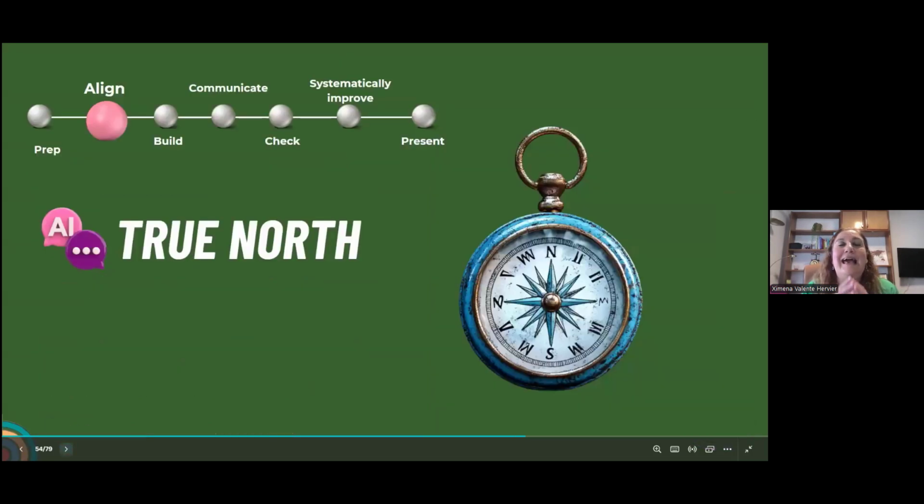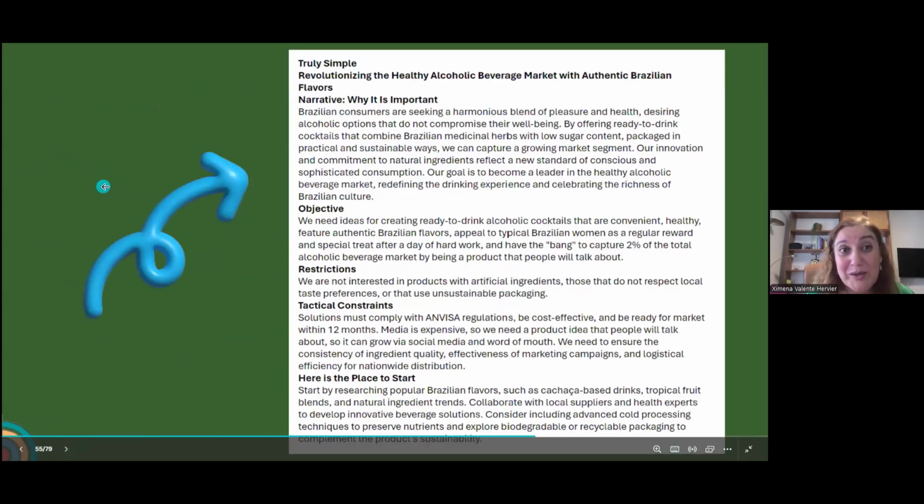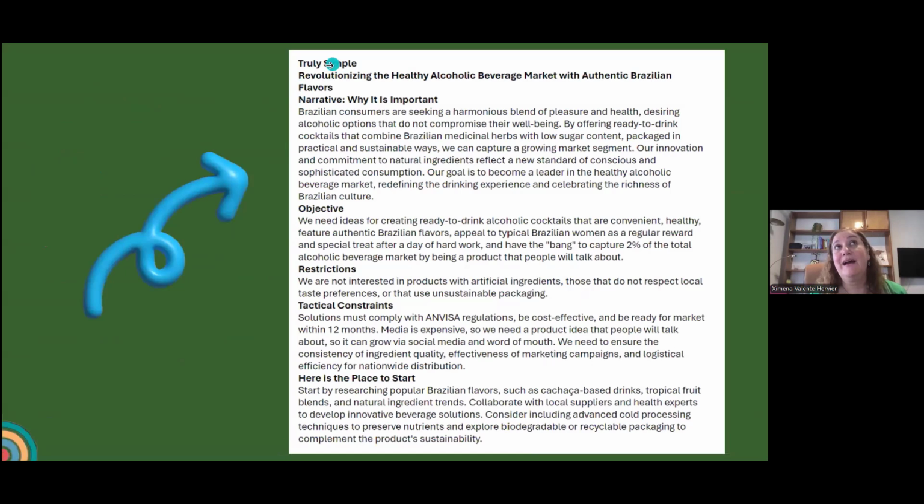And we got to the part of creating our true north. Again, it's the way that we help narrow down and have really good challenge formulations, where we can start working on strong fit. A true north is a very simple way to make a challenge explicit, going through a narrative, objectives, restrictions, tactical constraints, and where we should start.